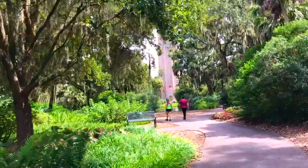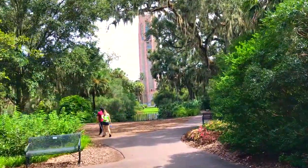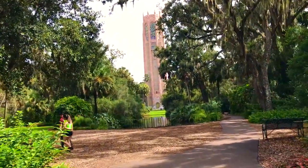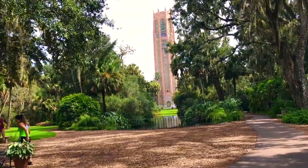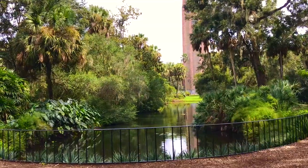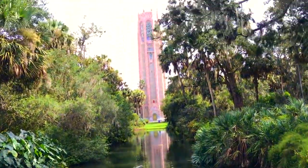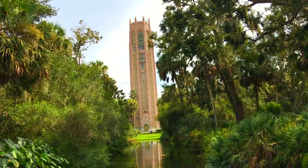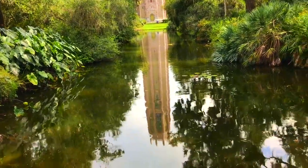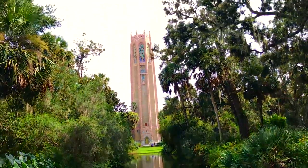Oh wow. So that is the tower. That's pretty cool. Right there. Ain't that a beaut or what? That is beautiful. You can see the reflection. That's pretty cool.